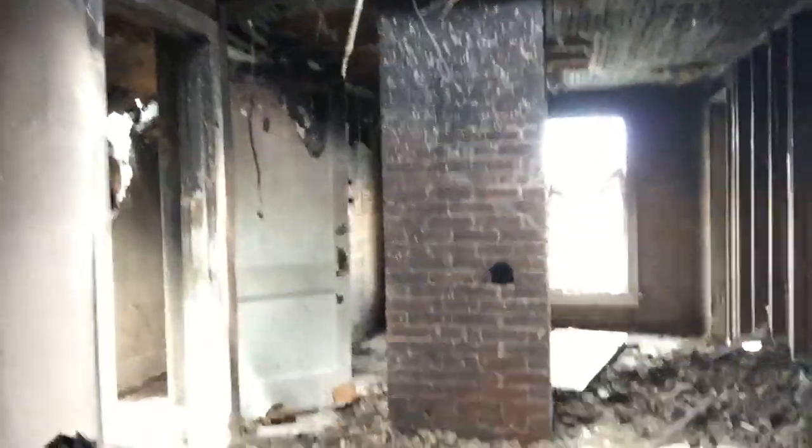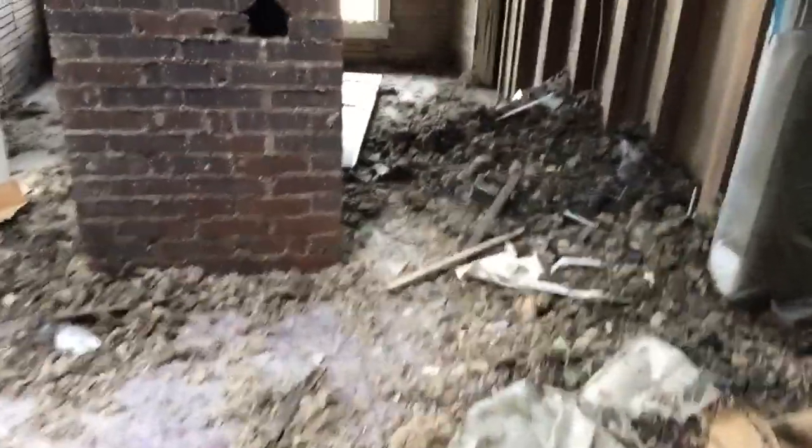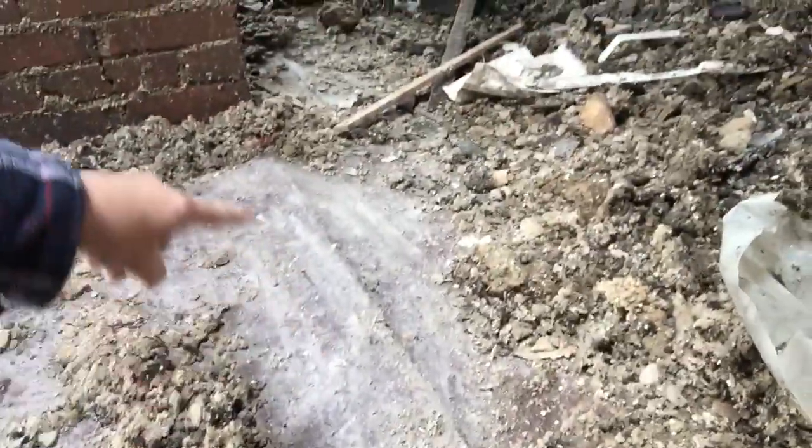My floor is warping up here now. Nice original hardwood floors are warping. You can see all this insulation. Here, maybe I can show you right here where the floor is warping right there. Yeah, right through there.